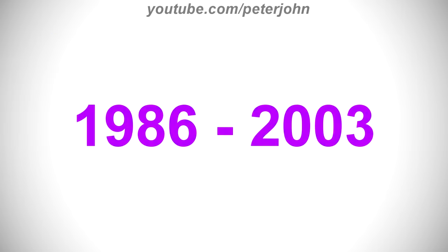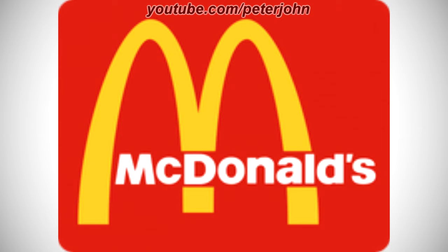1986 to 2003, there is a red rounded rectangle, and inside it there is a yellow letter M, and in it, there is the word McDonald's in white text.